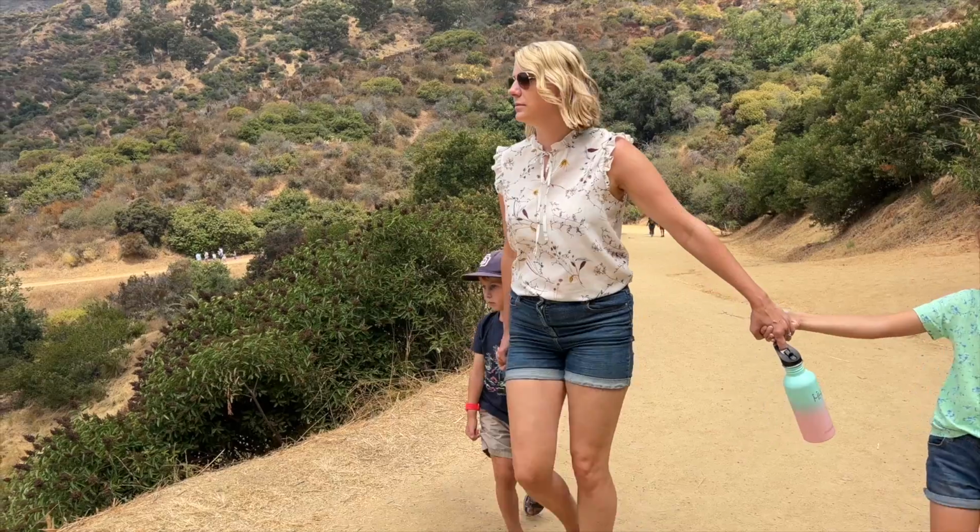Hiking the Hollywood sign sounds like a really touristy thing to do, but it's actually a very LA thing to do. You see, there are loads of trails here which last for miles and miles, and you can go for a 2-hour hike or a 6-hour hike, whatever you fancy, and you never know who you might bump into when you're walking around here.